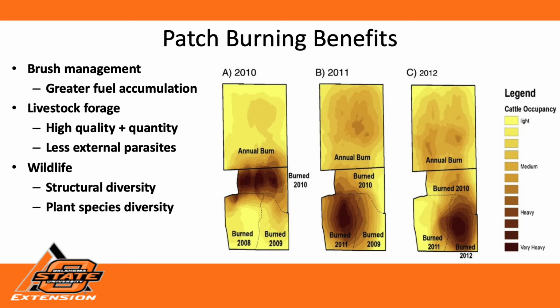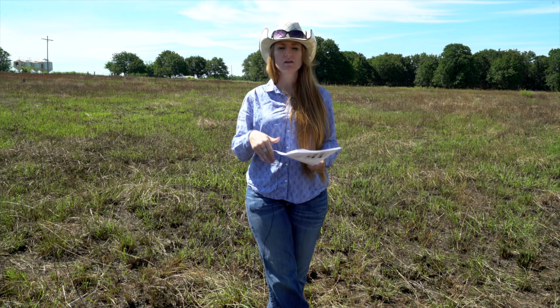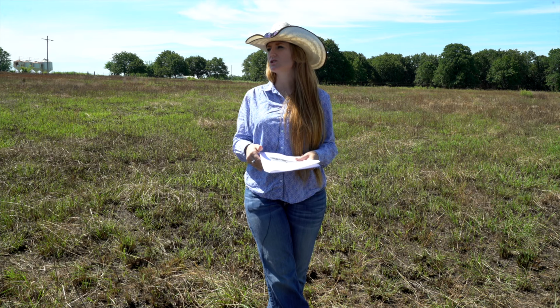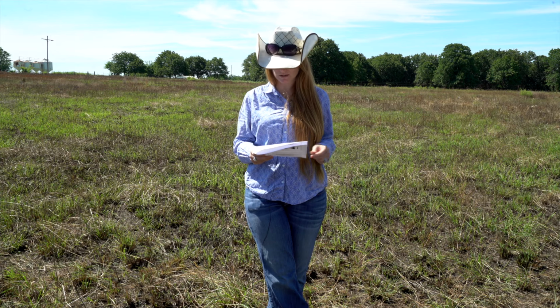So then they took it to the next level and they said, let's divide it into 6 patches. We'll burn 1 during the dormant season and 1 during the growing season. And what they found was that they could reduce supplement by 150 pounds in the patch burned pastures versus the traditionally burned pastures during the winter months. In the traditionally burned, the whole thing's burnt every 3 years. In the patch burn, you have 2 patches burnt every year. And so they had a reduction in supplement, no reduction in stocking rate, and no reduction in livestock performance in those pastures. Like I said, they kept the same stocking rates.